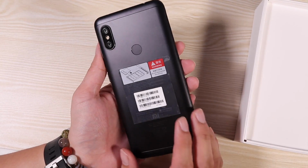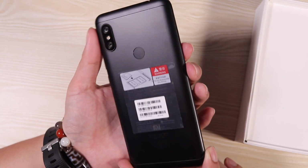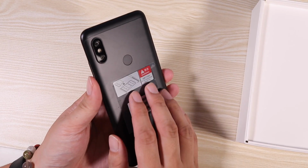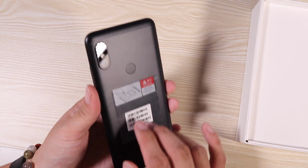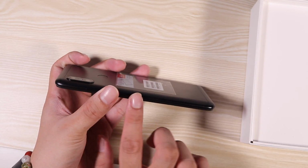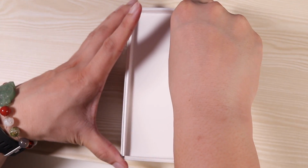And yes, it is very familiar. The design is very reminiscent of the Redmi 6 Pro, or also known as the Xiaomi Mi A2 Lite. Up afar, it does look like the Redmi Note 5 Pro, but the thing is, at the back, it's not fully metal. From here to here, it's metal, but at the upper portion right here, and this one below, it's all plastic. Bummer. And also at the sides too. I'm just gonna set this aside for now, and let's just see what else is in the box.